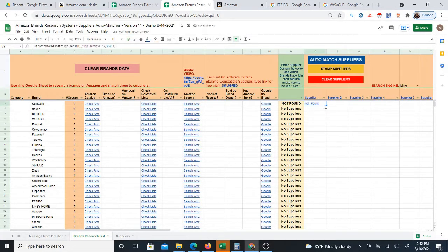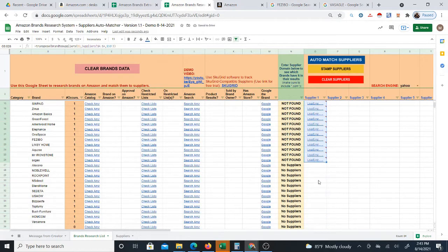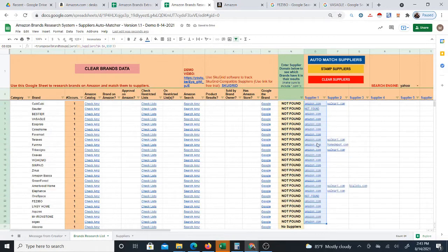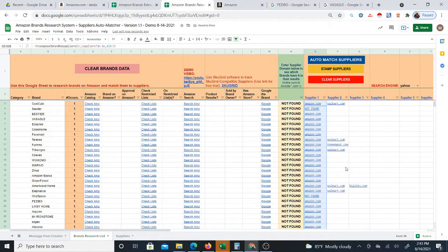The reason why I'm pointing this out is because there are going to be times when a particular search engine is giving better results at that time than another. Okay, and if Yahoo is the search engine that is giving results at the time, then that is the one I'm pretty much going to use. And then I would copy down to see what results, because this is a formula, by the way, that is performing this action. And I'm going to go ahead and copy it down all the way to the bottom to see what I get for the other brands.